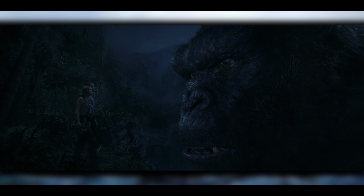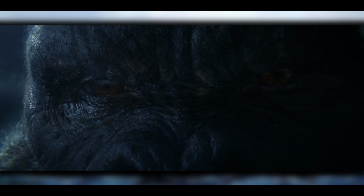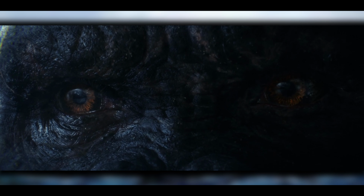This shot, just look at it. It does not look realistic. A lot of it does come from the color grading of the scene. There's this weird blue tint that looks pretty bad, and Kong for some reason has some shiny blue to him. It's really weird.